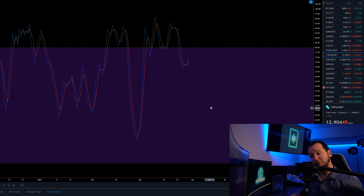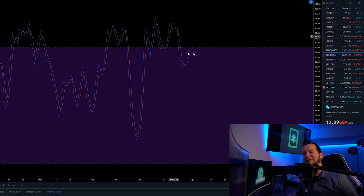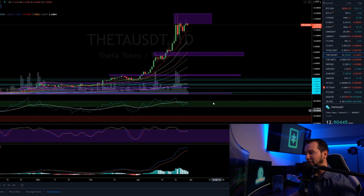Down below here, we see the stochastics crossing back to the upside in the bullish control zone. So we're seeing some buying momentum re-entering once more for Godzilla, baby. I think it was Robert Hartley that coined that term. It might have been. Anyway, shout out to you, Robert Hartley. You've been covering Theta for a long time.